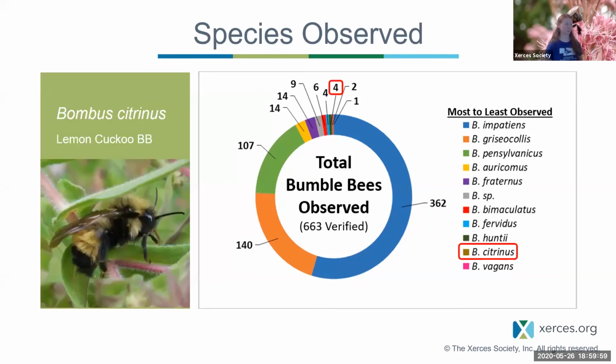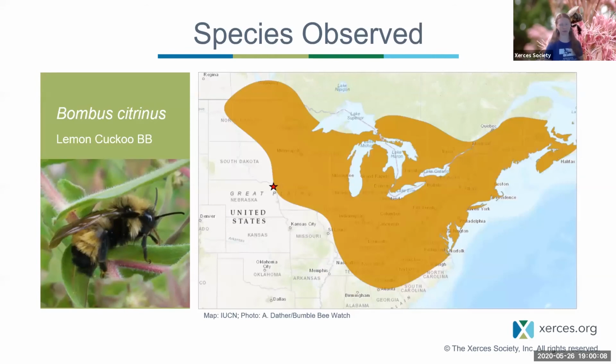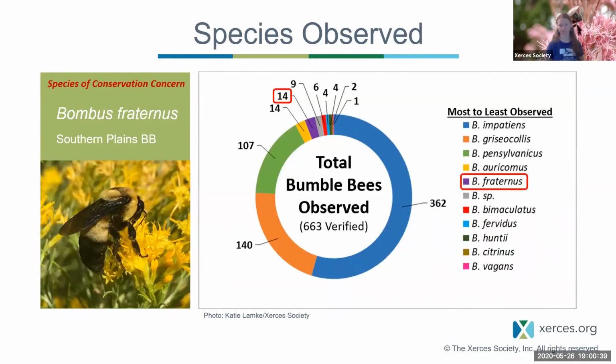And one of those was Bombus citrinus, or the lemon cuckoo bumblebee. And we only had 4 of those, but what was exciting is that it appeared on the very edge of its range. And so while this isn't a species of conservation concern yet, it's still nice to see that it appears on the edge of its range, because we know that when species are in decline, where you start to see them losing population or areas is at the edge of their range, right? So as they're declining, you're going to see them start to disappear from the edge. So the fact that we observed this bee on the very edge of its range is exciting news.